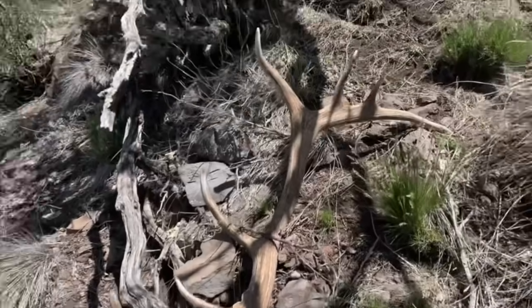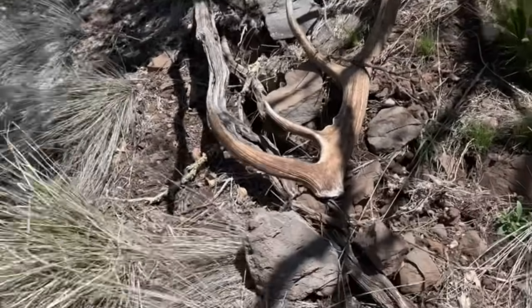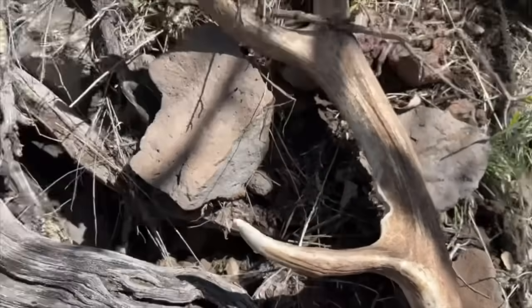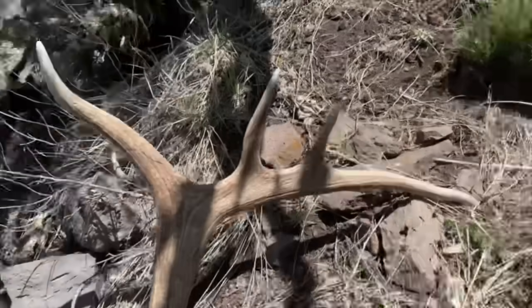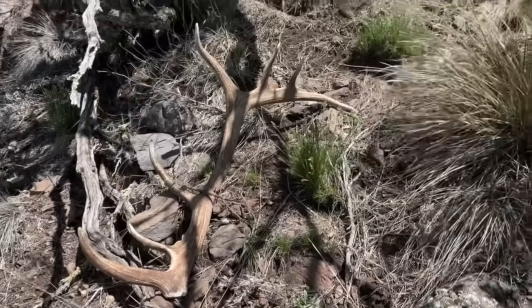Boom! Look at that thing. That thing would have been so crazy. I don't even think it's brown, unless it's just been super chewed on. Yeah, it's hard white. But look at that thing. Holy crap. That's one of the coolest sheds I've ever seen.